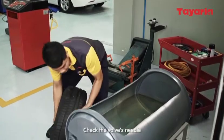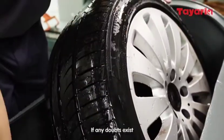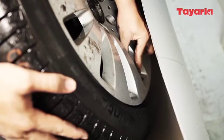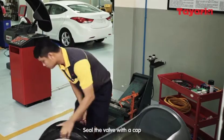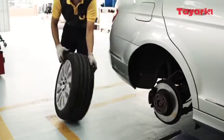Check the valve's needle, the valve's core, and the sealing of the beads. If any doubts exist, submerge the wheel and check for any signs of leakage. After making sure that there is no leakage, seal the valve with a cap. Make sure that the cap is properly tightened.